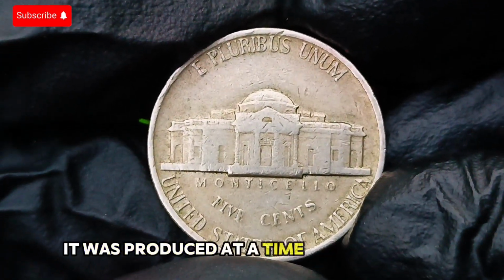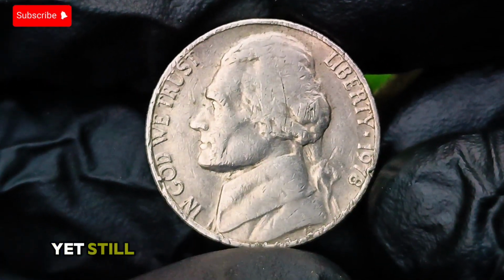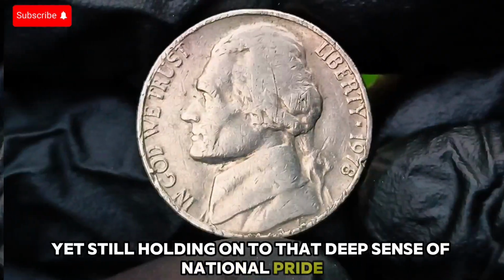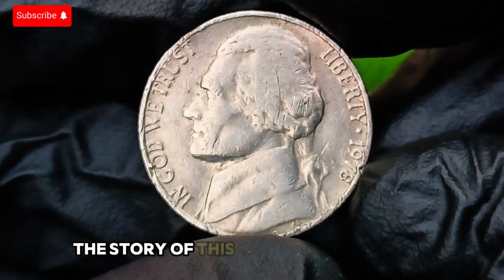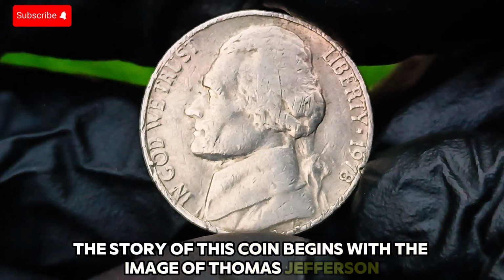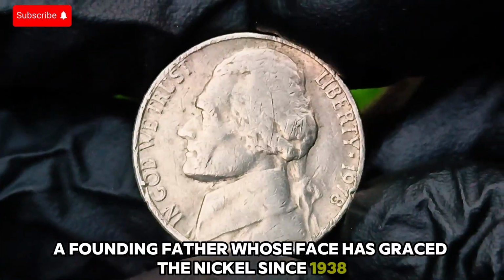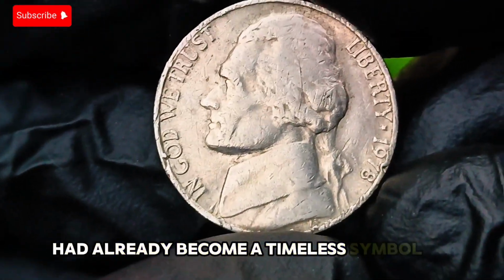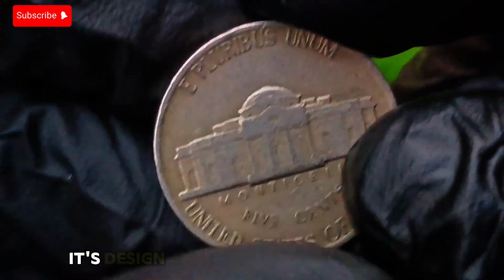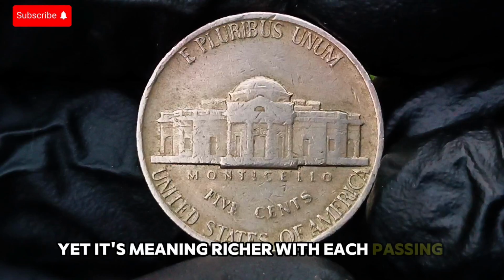It was produced at a time when America was adjusting to an evolving economy, shifting from silver coins to industrial alloys, yet still holding on to that deep sense of national pride engraved in every Jefferson portrait and Monticello design. The story of this coin begins with the image of Thomas Jefferson, a founding father whose face has graced a nickel since 1938. By 1978, the Jefferson nickel had already become a timeless symbol of American endurance. Its design barely altered for decades, yet its meaning richer with each passing year.